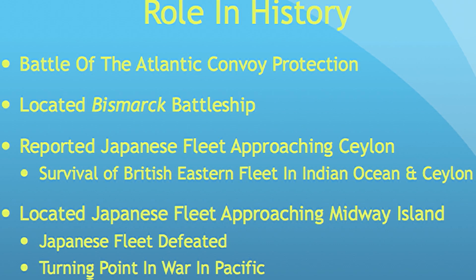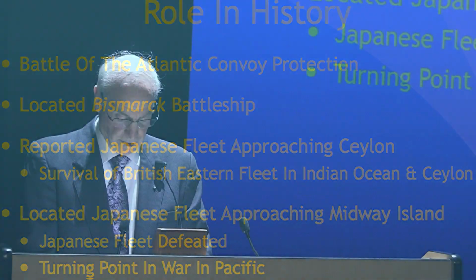In May 1941, an R.A.F. Catalina located the German battleship Bismarck, which had eluded its British pursuers in the mid-Atlantic. Bismarck's reported position enabled the Royal Navy to re-engage and sink one of Germany's most powerful warships, and gave a disheartened British nation a much-needed boost in morale.